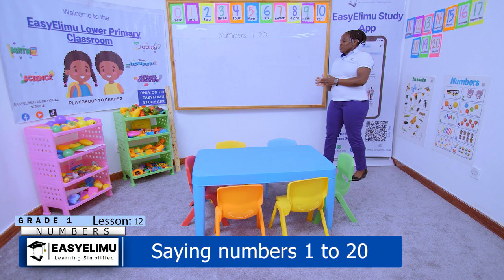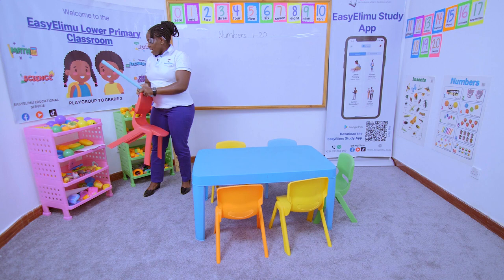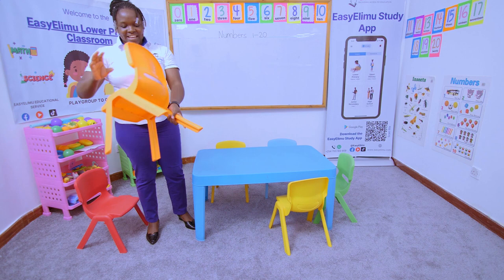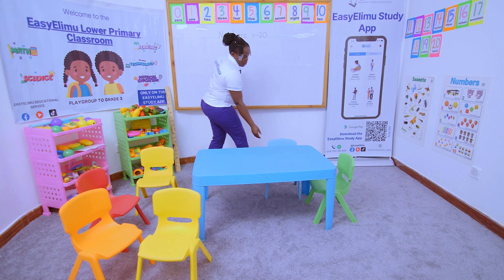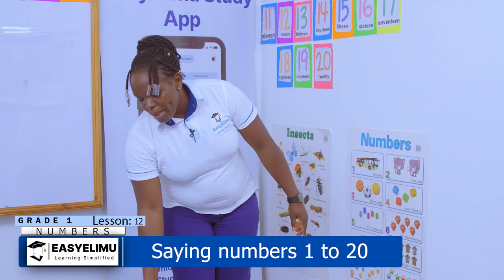We continued the treasure game, and we counted the number of legs on our chairs in our class. We said, this chair has how many legs? 1, 2, 3, 4, we continue, 5, 6, 7, 8, again, 9, 10, 11, 12, 13, 14, 15, 16, we continue, 17, 18, 19, 20. And everybody was happy because we were able to find something that has 20 things on it in our class.